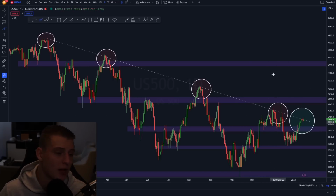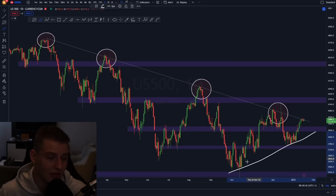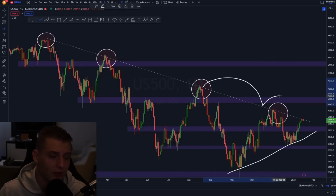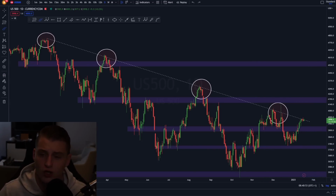So things are also shaping up here. Things are heating up here also on the S&P 500 chart. It is clearly in a small uptrend right now here. If we get rejected by this line, we're still confirming the downtrend, and then Bitcoin could maybe also have a potential breakdown. So this chart will also be extremely important to watch right now.